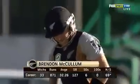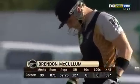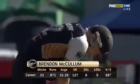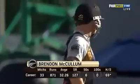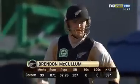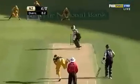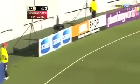You are so right. What a fantastic night in Prospect here. Brendon McCullum opening up for New Zealand, and boy, do they need something from him tonight. We know his talents. We know he's a special player. Down the wicket, through the covers, 4 runs.